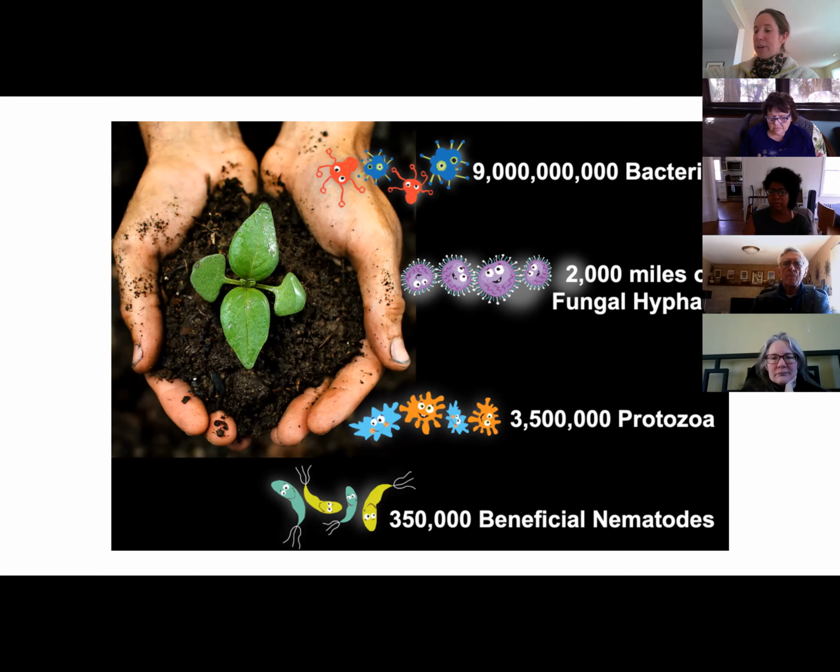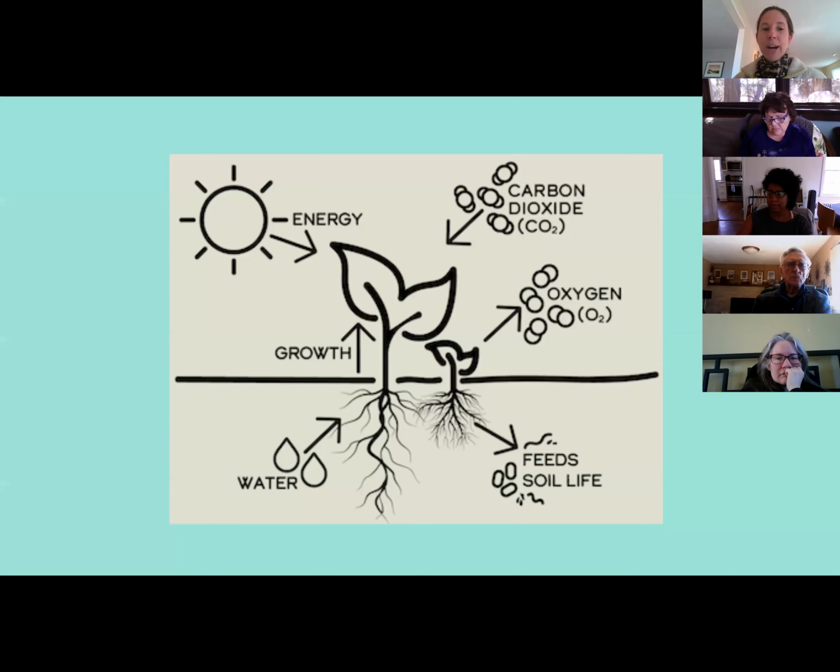These tiny microbes, the bacteria, the fungi, the protozoa, they are the movers and shakers of carbon sequestration. They transform organic matter from plants and animals into soil organic carbon, a process that builds soil fertility and draws carbon from the atmosphere and locks it away. So how does that happen?